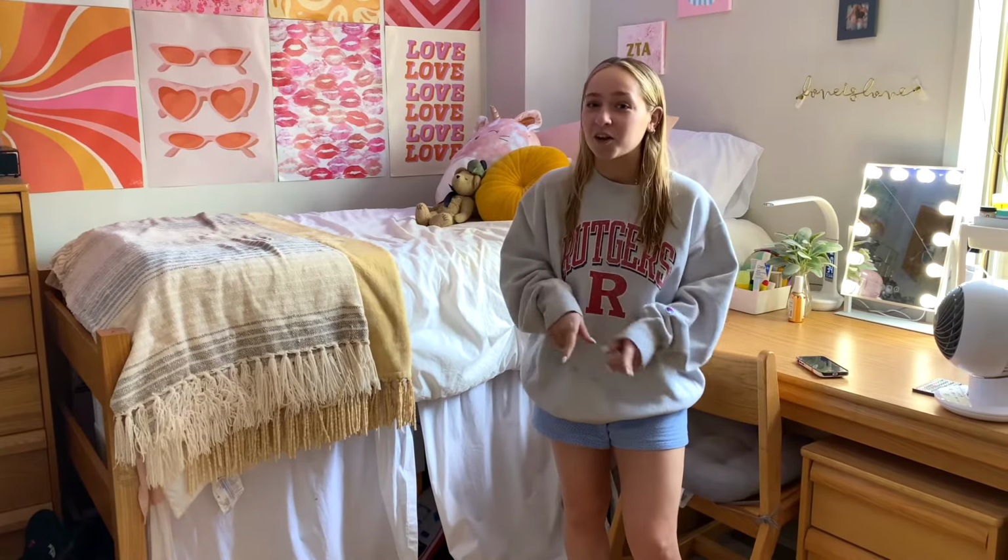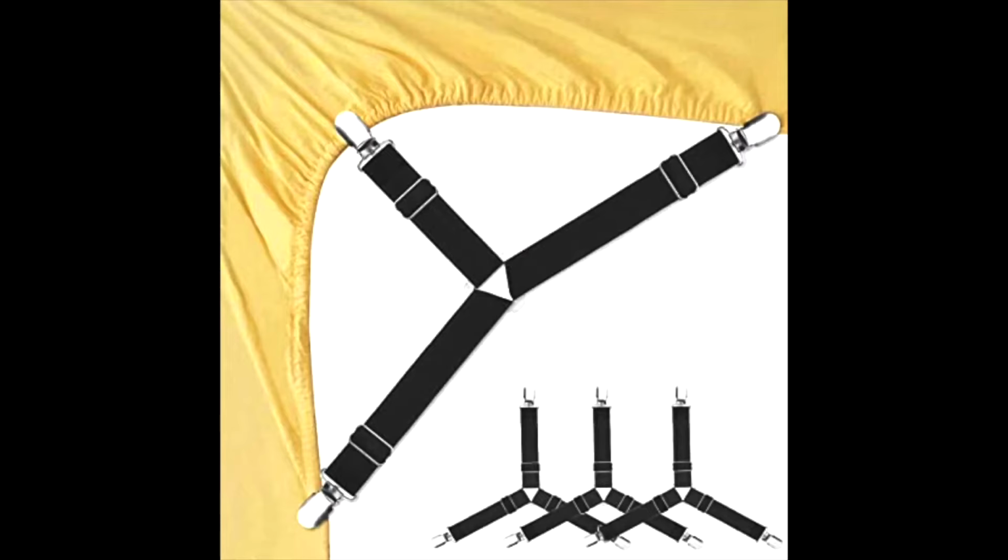And then also, not a lot of people get this, but we got bed suspenders, which keep your sheets and your mattress topper from moving, which I would say is probably the most annoying thing ever. So they actually really help. Throw pillows, you honestly don't need them. We throw them on the floor every single night. Your bed, you're gonna be spending more time on than you think, so I would try to make it as comfortable as you can, make it your space.